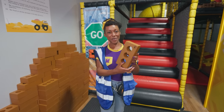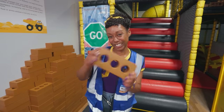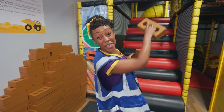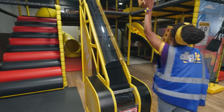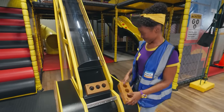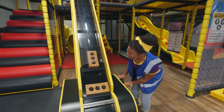This kind of reminds me of chocolate. Let's pretend that these are chocolate pieces and we want to move them way up there. Come on, let's check it out. Okay, let's put them on the conveyor belt. Great! Ready, little chocolates?